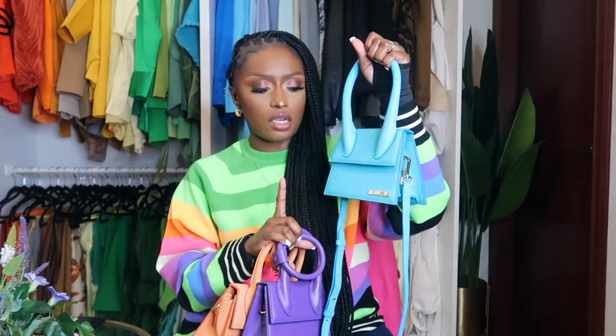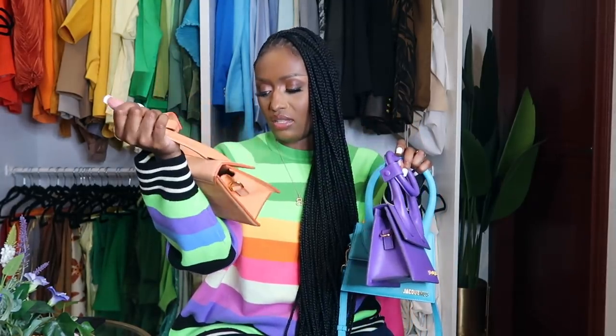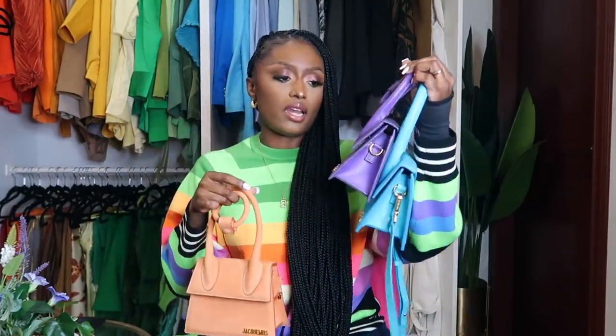to be able to carry your phone. But I could actually fit a phone in here, a card in here, some lip gloss, and maybe some keys, and that's pretty much it. But I like it for the color variety. I like it for the quality. I will say that for me, the leather holds up a little bit better than the suede when it comes to the Jacquemus bags. The suede stains, just like with any suede bag, the leather kind of holds up a little bit better.